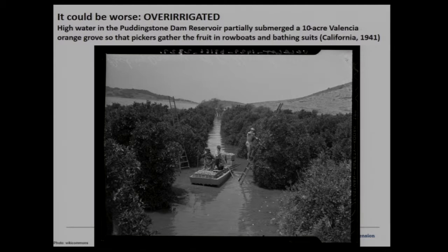Perspective. I always like offering perspective. This was taken in 1941. This was a Valencia orchard. A dam had overflowed or broke and flooded this orchard. So that year they had a harvest by boat and by bathing suit. So it could be worse, folks.